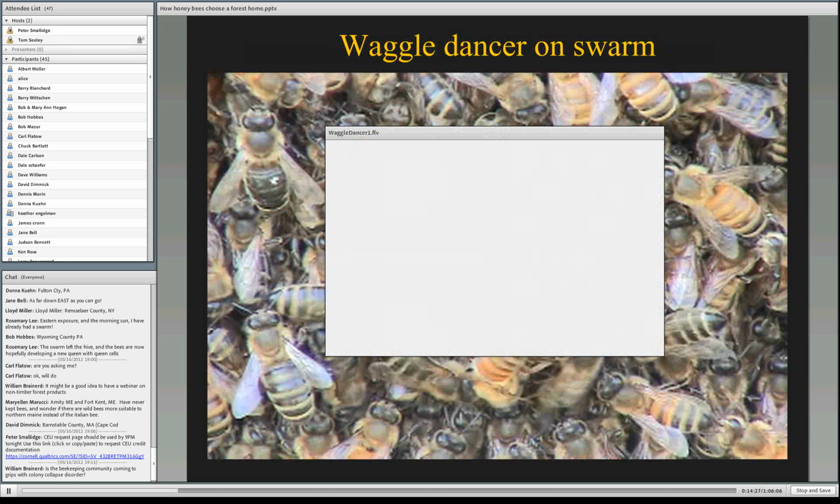But here we've got a scout bee on the surface of a swarm doing a waggle dance. There she's waggling, she stops, comes around, waggles, stops, comes around. You notice she's consistently pointing about 90 degrees to the left of vertical. That's indicating the direction.